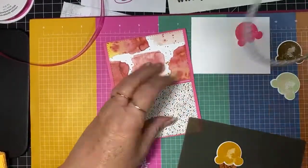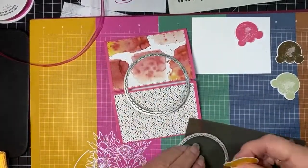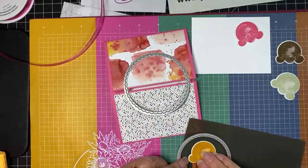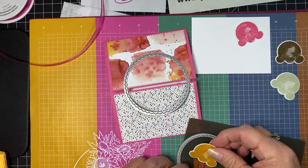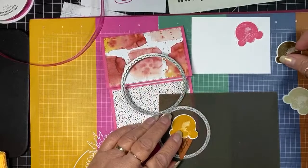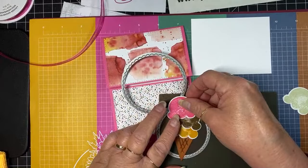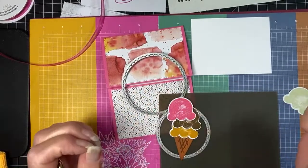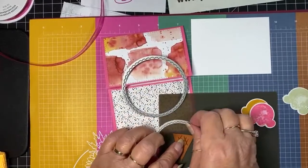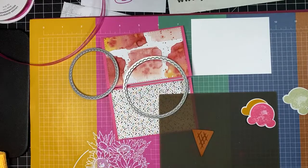All right, so that's going to be going on there, and the ice cream's going to be popping up off of it, so it doesn't have to be completely, you know, I would only be able to put just one scoop of ice cream on there if I was going to worry about keeping it within the circle. I like those colors together, so let's do that. All right, let's build an ice cream cone.